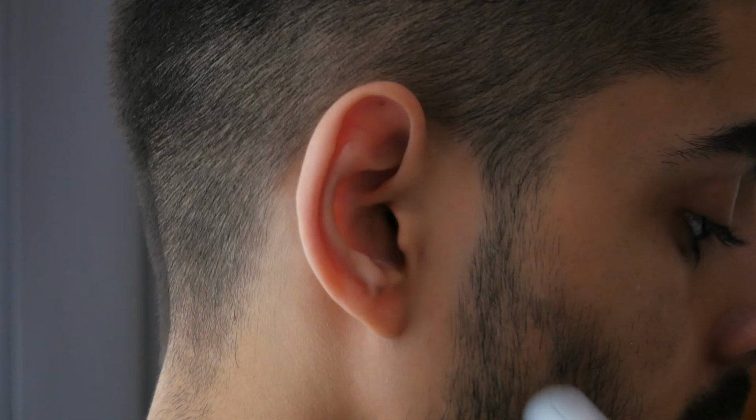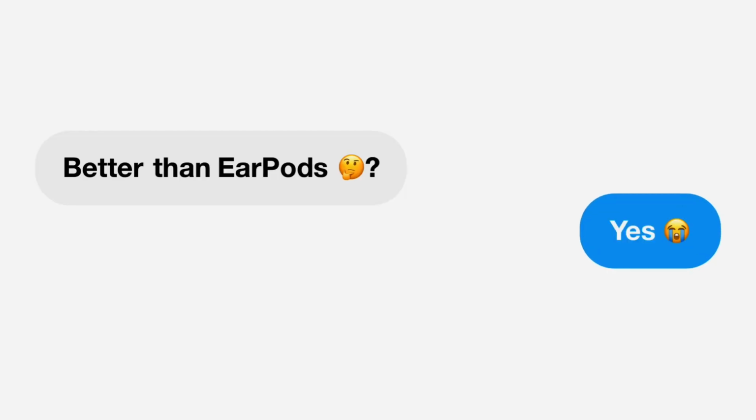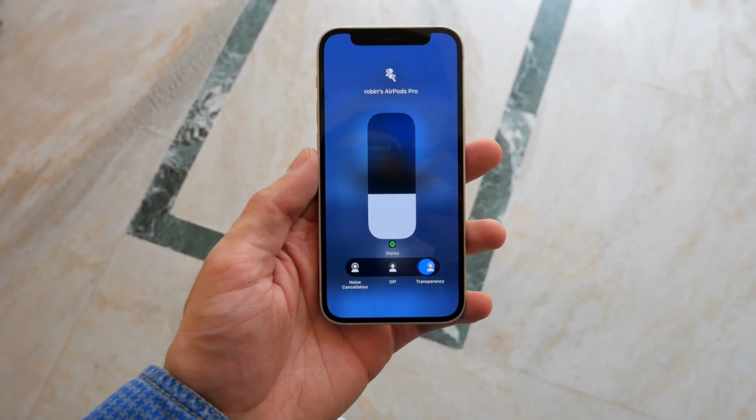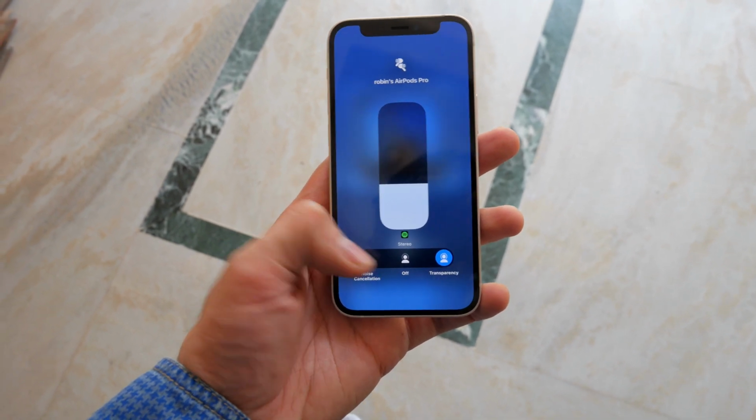Honestly, I don't think so. Let me check. Okay, these do sound better. And yes, the sound does change a bit with ANC on or off. It's got a little more low end in transparency, and highs sound better with noise cancellation, but it's very minor.